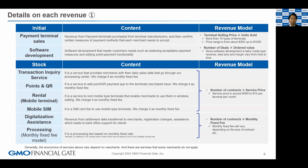This is the explanation of our revenue by item. First, regarding initial revenue, they are divided into payment terminal sales and software development, with terminal sales accounting for a majority of initial revenue. Terminal prices vary depending on the type of terminal sold. Stock revenue is fixed monthly sales received from merchants.